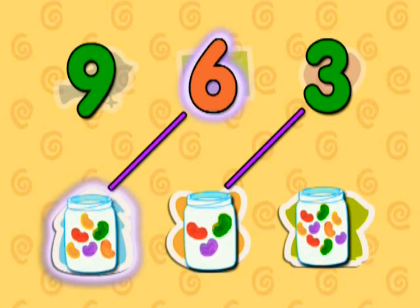There are 6 jelly beans in this jar. Match the number 9 to the jar with 9 jelly beans.